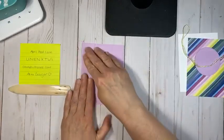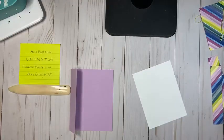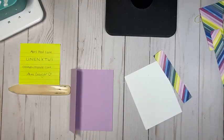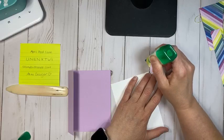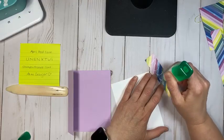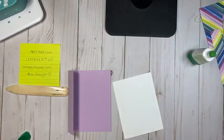All right, so let's get started. So the first thing we're going to do, and I'm going to grab my glue, is we're going to take this glue here. I ran out of tape runners, and I have to go back to glue, and it's kind of driving me a little crazy.